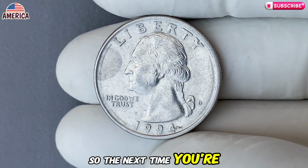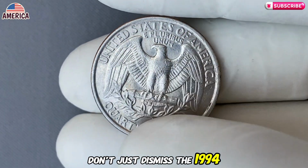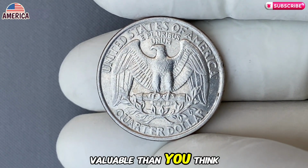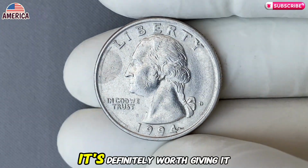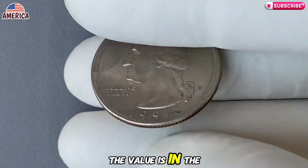So, the next time you're going through your change or checking your coin collection, don't just dismiss the 1994 quarter as another common coin. Take a closer look. It might just be more valuable than you think. If you happen to have a 1994 quarter in your collection, or even just lying around in a jar somewhere, it's definitely worth giving it a closer inspection. The value is in the details.